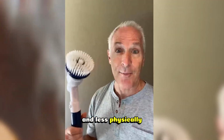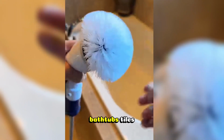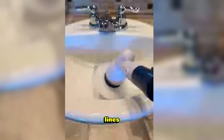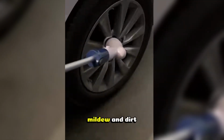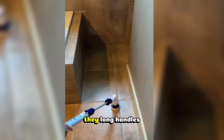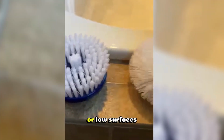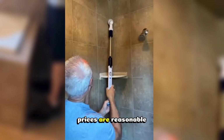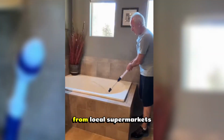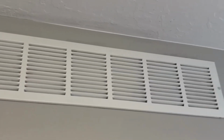Spin scrubbers are ideal for cleaning bathtubs, tiles, showers and grout lines, as their powerful rotating brushes can tackle soap scum, mildew and dirt with ease. Their long handles allow for cleaning floors, walls and high or low surfaces without straining or stretching. Prices are reasonable and they can be picked up from local supermarkets in the UK, as well as the previously mentioned stores and online in the USA.